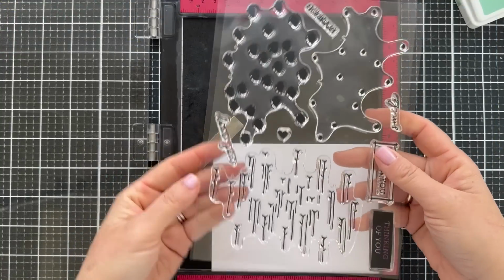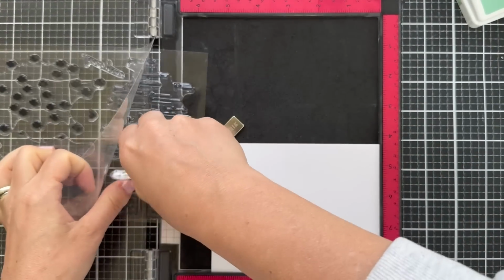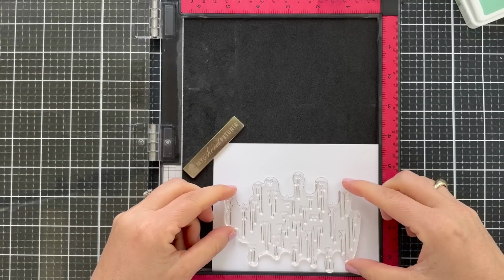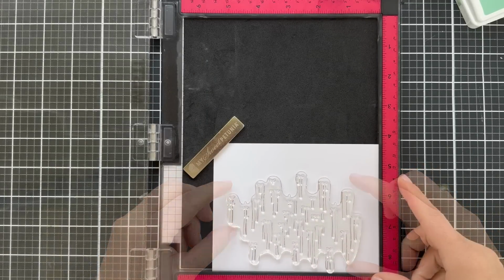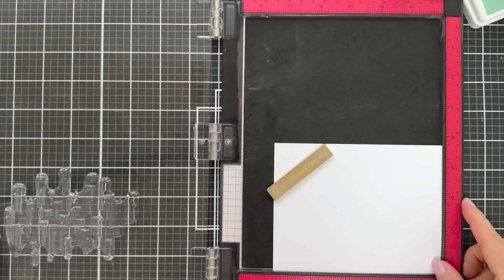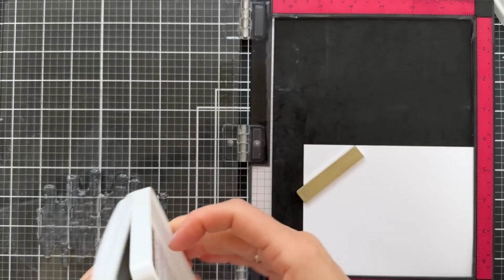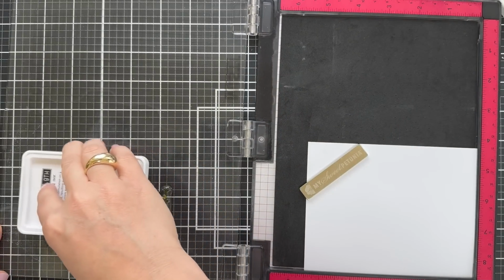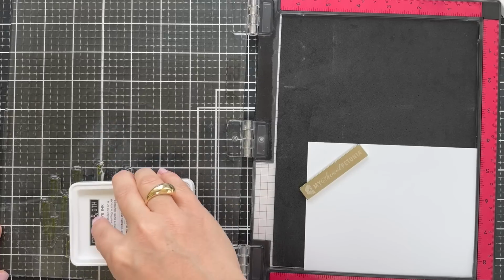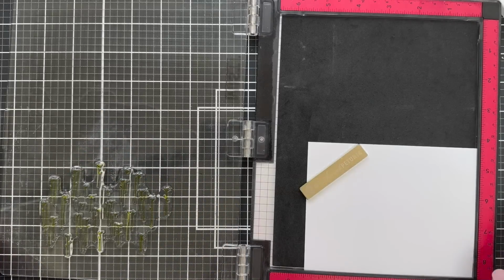Now I want to demonstrate the Triple Step Posy Print layering stamp set to show you how easy it is to put together. These are large stamps. This is a 4 1/4 by 5 1/2 inch panel of white cardstock loaded onto my MISTI, and I'm going to ink this up. So since these are the stems, I'm going to ink them up with lemongrass. You can use a lot of different colors. You could even make it two-tone. You can ink up one side with lemongrass, ink up the other side with parsley. Get like a two-tone field of posies.